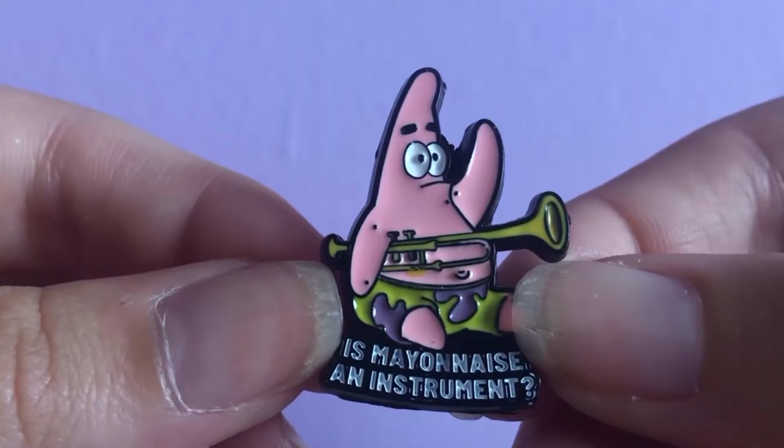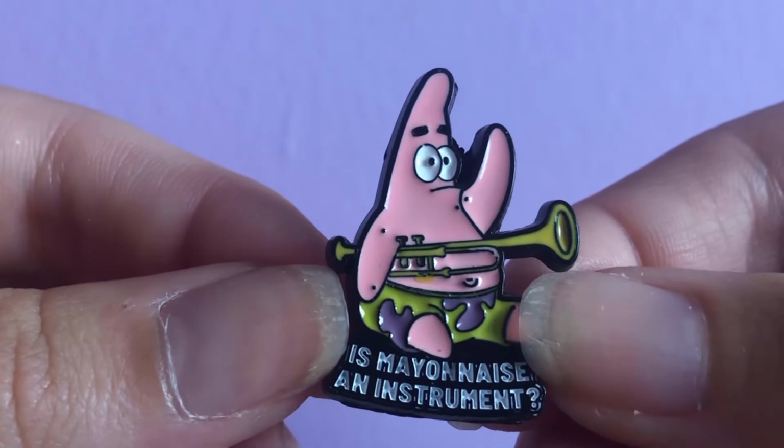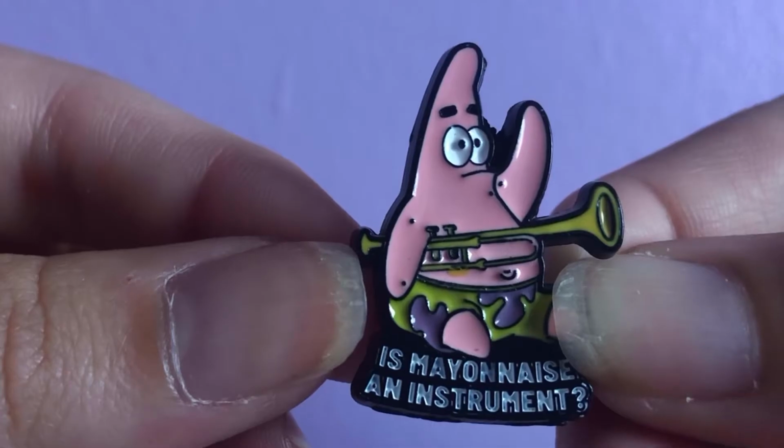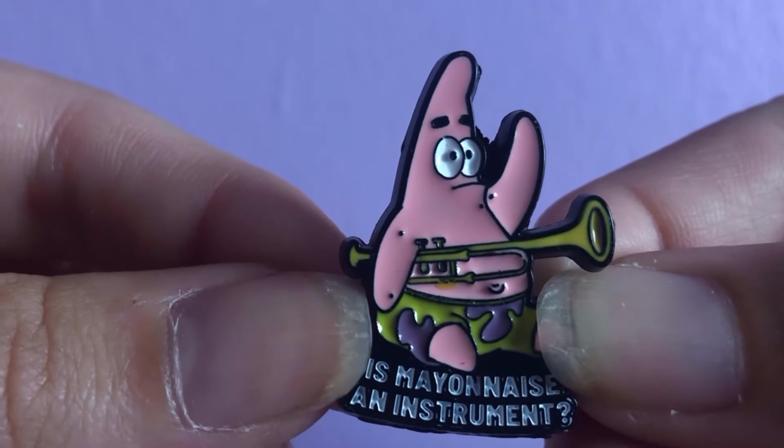I feel like every other line in SpongeBob season 1 to 3 is a meme, but it's still on. In 2050, we'll be celebrating SpongeBob's 50th anniversary. Who knows? During the same trade, I found a Dunkaroos pin.